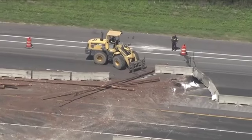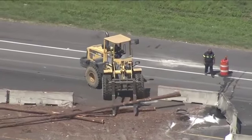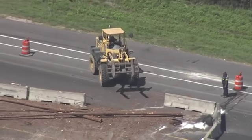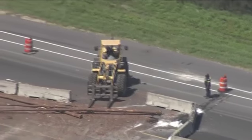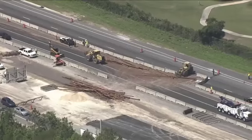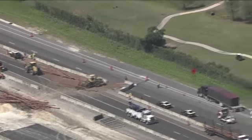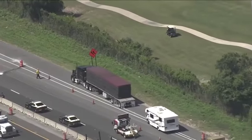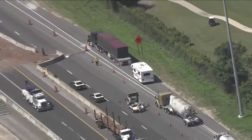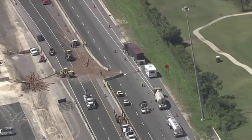So you can see he's now getting the last three logs off of the southbound lane. He's moved this one over. And now they can resume southbound traffic. This semi-truck is now moving, followed by the camper and another semi-truck. So southbound is now back open, still only in one lane, and it is slowing down traffic as well. Northbound still closed in both directions.